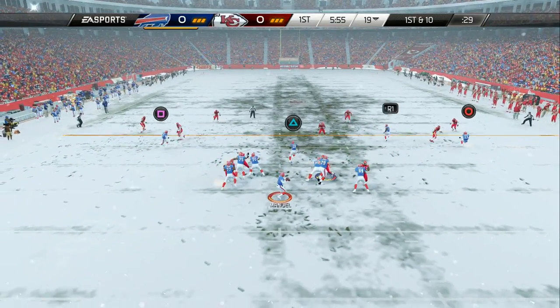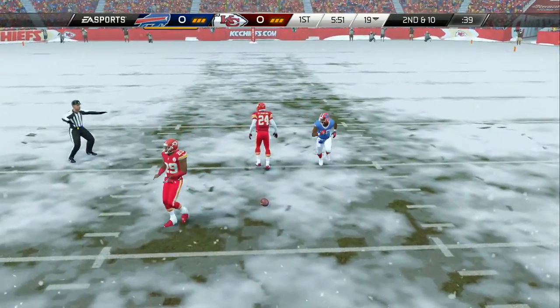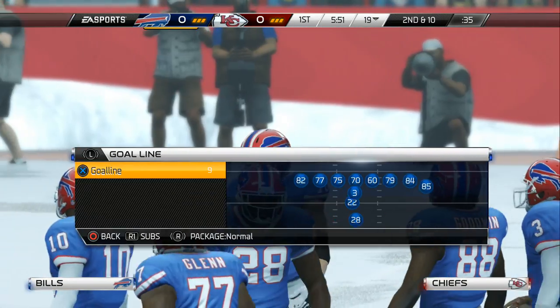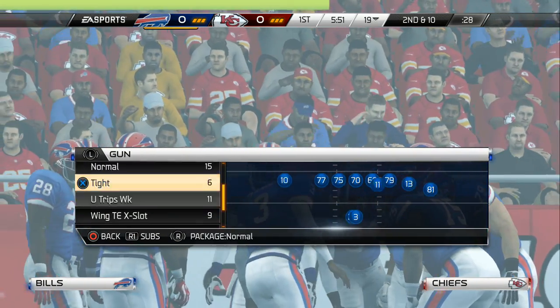First and 10. Heaving it down the field. And it falls incomplete. What a good job by the defensive back that time. That ball was thrown beautifully down the field. High arcing throw, but the defensive back in great position knocks it down.